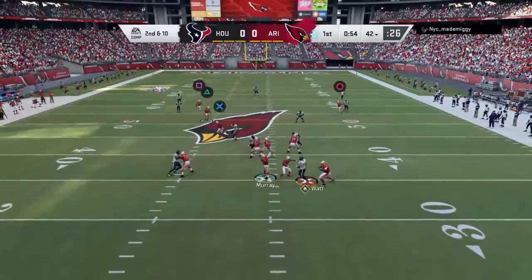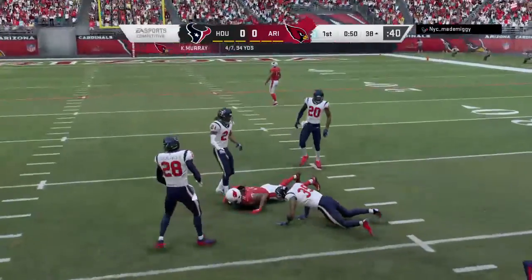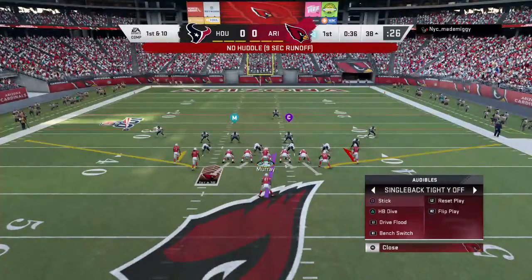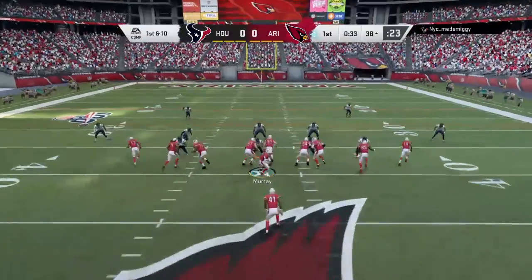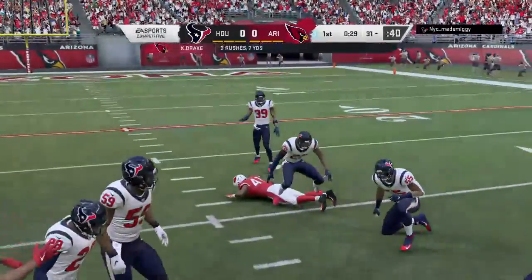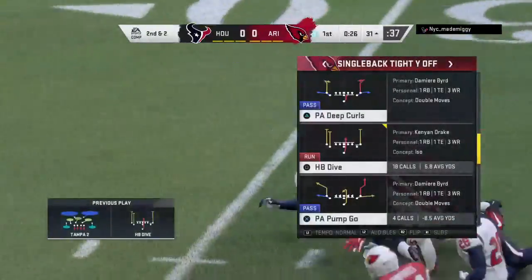Murray again, 2nd and 10. It's complete. It's Fitzgerald. And able to rip off a big chunk of yardage before being dropped inside the 40. That one a gain of 20 and a first down. On first down, Drake. 8 yards on the pickup, and now they'll have some options on 2nd and short.